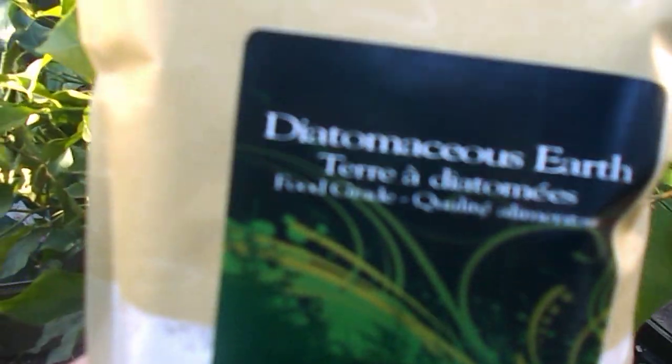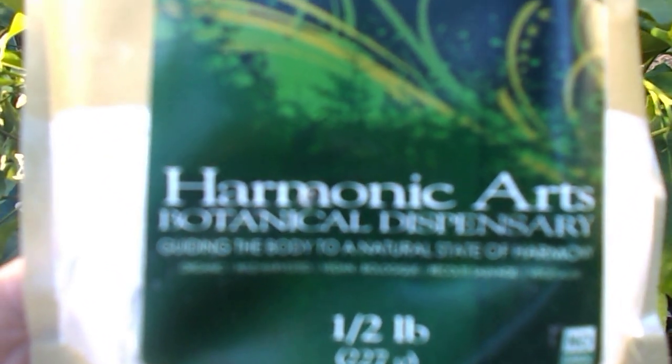Oh yes, the diatomaceous earth. I almost forgot. That's why we're here. And my friend brought it back. This stuff is amazing. And that's an amazing place to go.